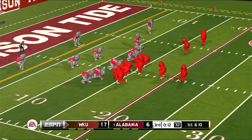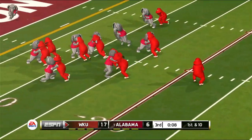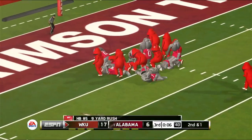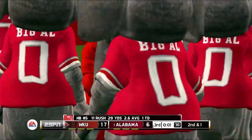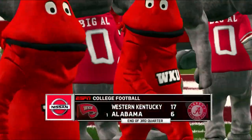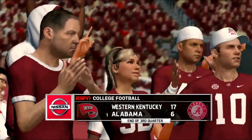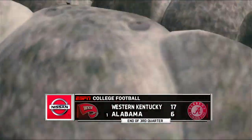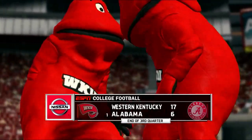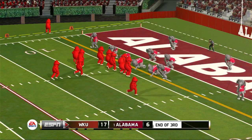Three down. Mike check 33. He's tackled right around the 4-yard line. That's good for a gain of 10 yards. That's third down and one to go. The Hilltoppers in front by 11. Welcome back to the action here as we resume play here in quarter number four.